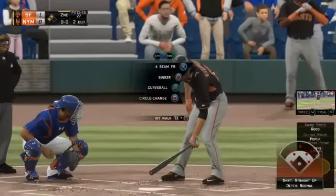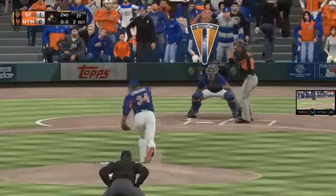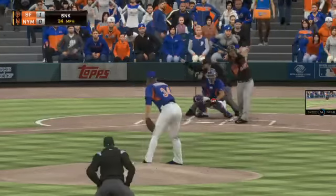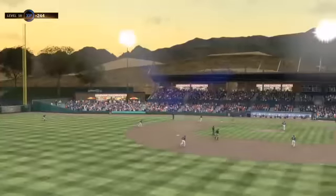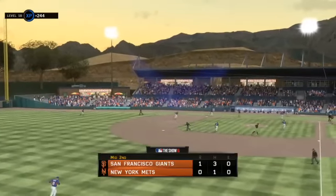Jeff Samardzija gets a chance to swing away, and he'll have a chance to increase his lead if he can deliver something here with 2 gone. And he gets ahead here with the fastball. Strike 1. And he gets him to swing through that one. He's in control, 0-2. And we'll have to leave it there as this is strike 3, and that will retire the side.